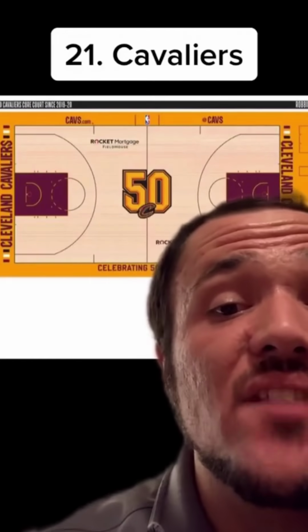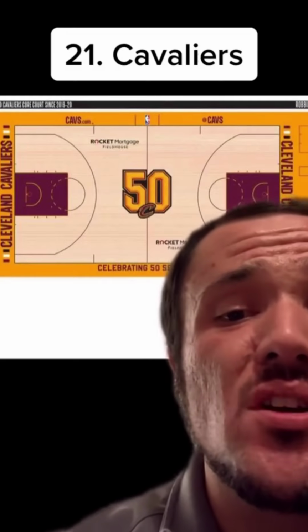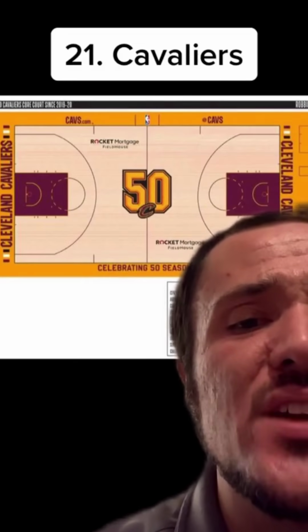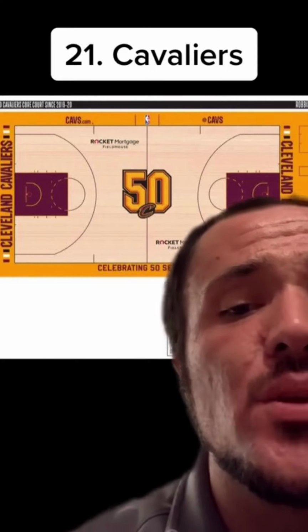And 21, I've got the Cavaliers. Just like the Pistons, we're finally starting to get more than 1 color. But again, there's really nothing special about this court. But I like that they paid tribute to their 50th season, so that's why they're ahead of the Pistons.